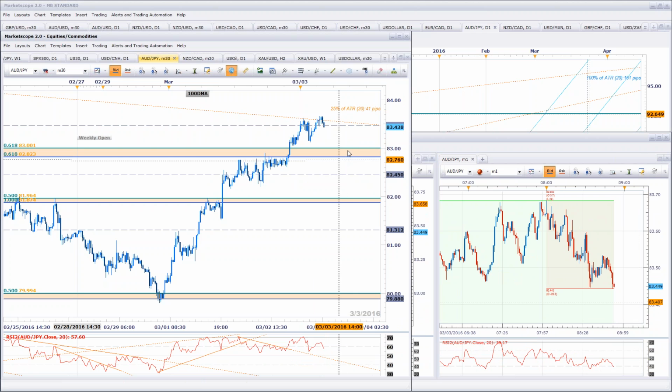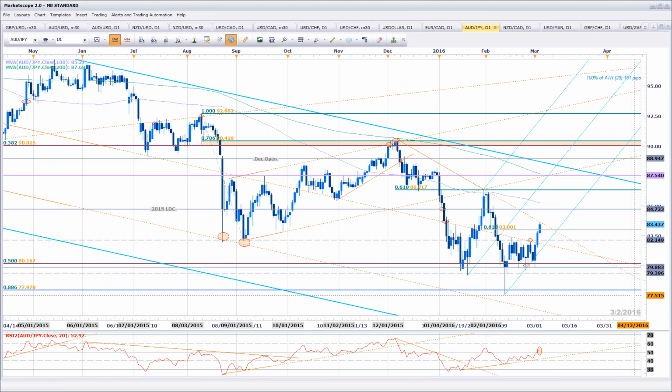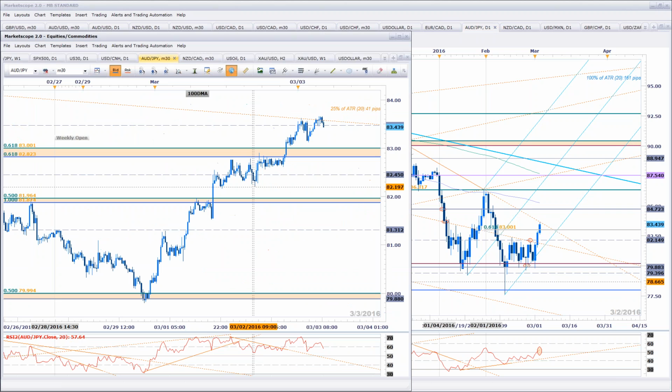But again, as we get into the 83 handle, we'll want to be a little bit more mindful of a possible pop higher. And by the way, the bullish invalidation level on this trade still has to be down at 82, just on the count of your objective.